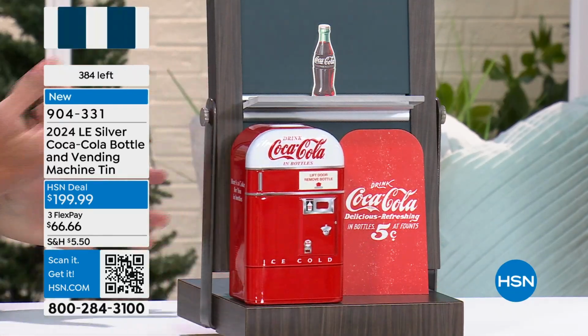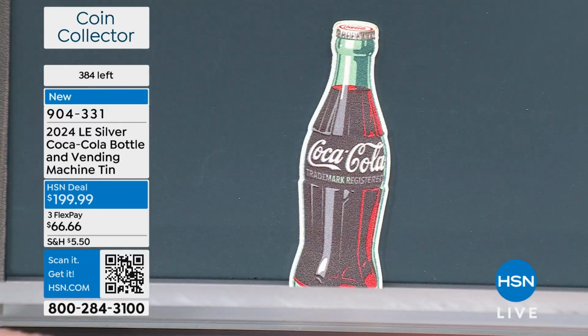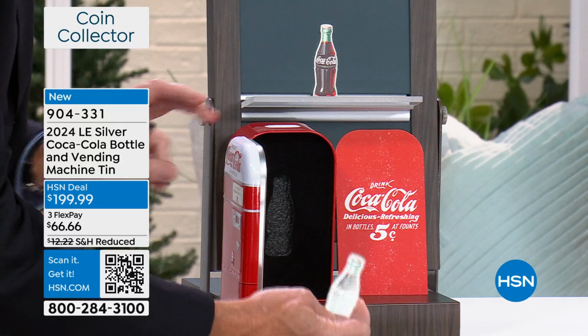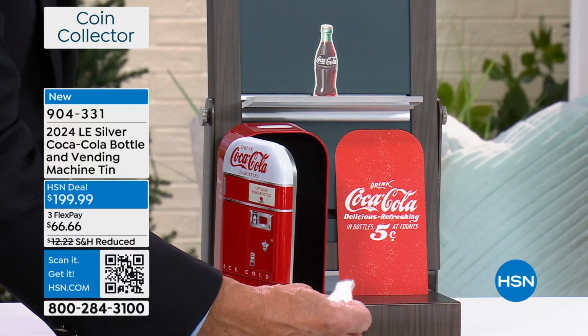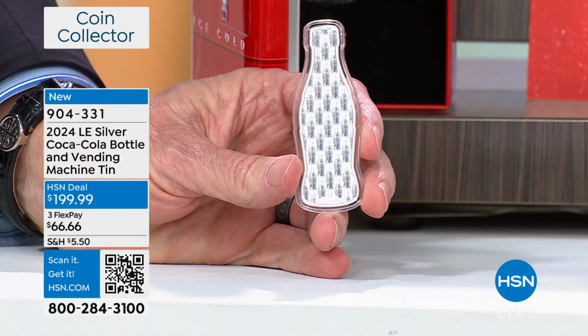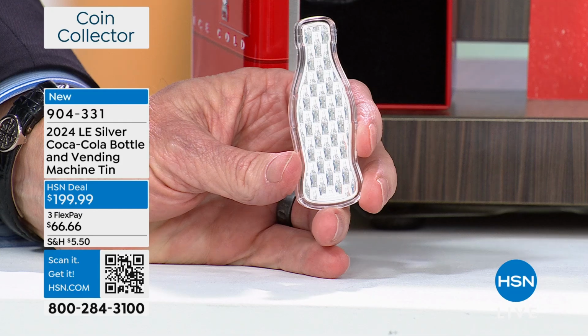With this, my first full presentation. So you start with, I'm going to open this. What we start with is a 1 ounce silver bar that is Coca-Cola. And then what I did is what I call the multi-bottle reverse that you have right here. Oh, that's so cool. I didn't even see that. Isn't that cool?